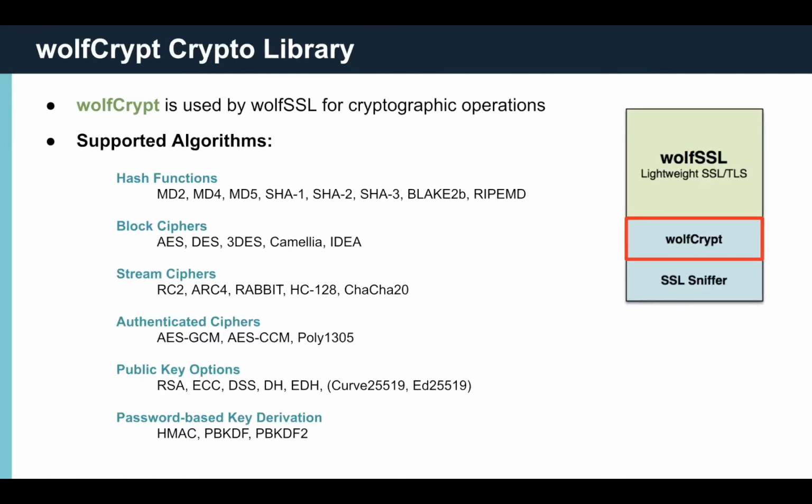So wolfCrypt sits underneath wolfSSL. This is our crypto library. Here you can see the algorithms supported by wolfCrypt. This is all of our standard algorithms, in addition to some more progressive ones like ChaCha20, Poly1305, Curve25519 and Ed25519. You can use wolfCrypt standalone. You can also use it per algorithm in a standalone manner if needed.